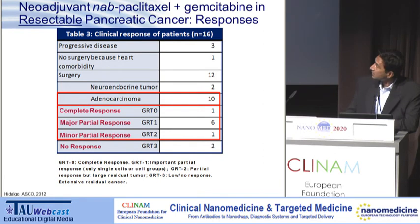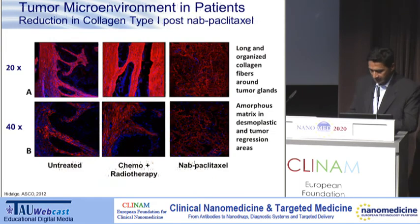complete response, so complete disappearance of the tumor. You had 6 that had a major partial response. So you had 7 responding patients, 1 with a minor response, and then 2 with no response. So this overall was a very good result.